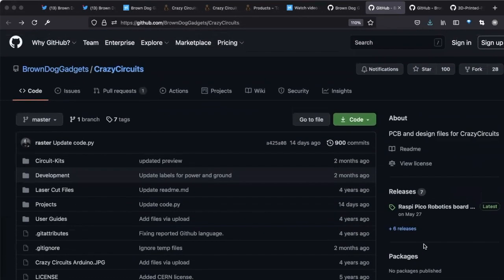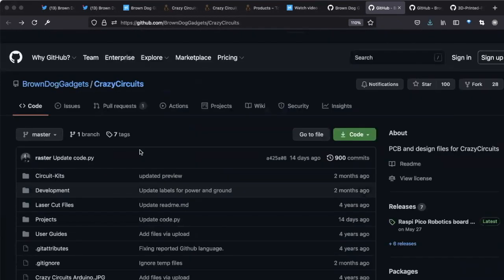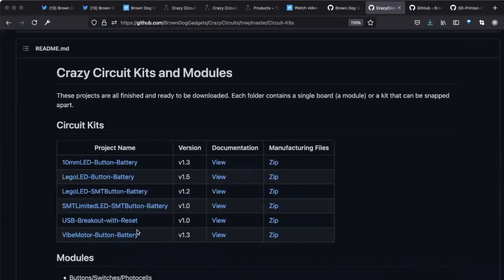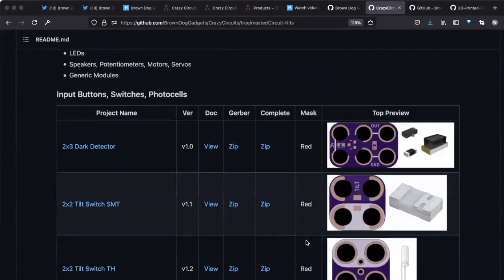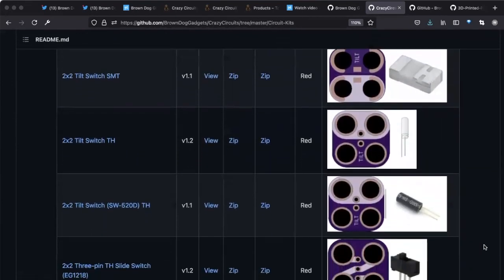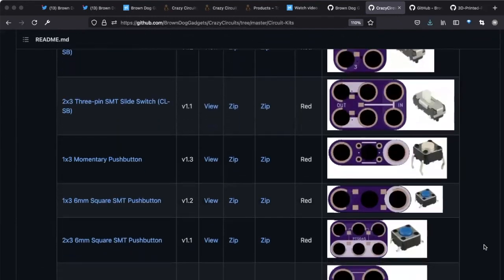Oh yeah, there's our KiCad write-up too. If you click on the circuit kits in the top folder up there, that'll take you to all the individual components we've mocked up over the years. You keep scrolling down, there's nice previews. We organize this stuff really well. So just parts, standard parts, components, different variations on things we tried in the past.